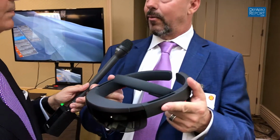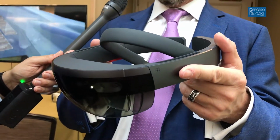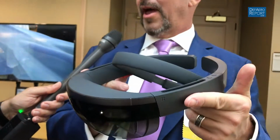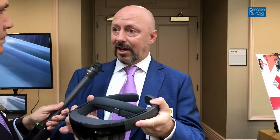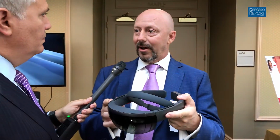This is the Microsoft HoloLens. This is one of our favorites. We work with lots and lots of different devices. This is basically a wearable laptop. It's a very powerful device. It allows you to sense and track objects in 3D, in three dimensions, in the real world, and that's what's called mixed reality.